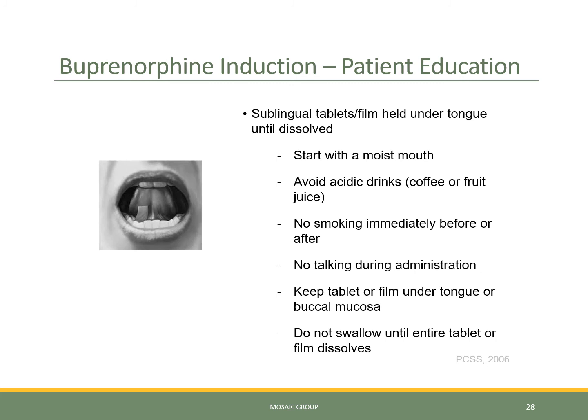The patient shouldn't be smoking immediately before or after taking the medication. We don't want them to talk during the administration. And we also want them to keep the tablet under their tongue. Don't chew it, don't swallow it. They will not then achieve the maximum effects, and they may still continue to feel sick. So although they may be inclined to try to get it in faster, it's really best if they wait until it dissolves.